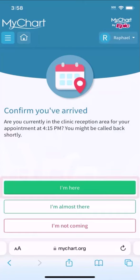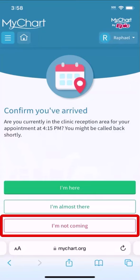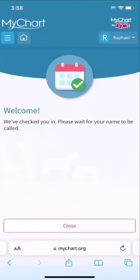Next, in My Chart, you can confirm that you're here, let the clinic know how far away you are, or cancel the appointment. I'm at the front door, so I'll tap I'm here. Follow any other instructions you see. Now you can take a seat without having to go to the front desk.